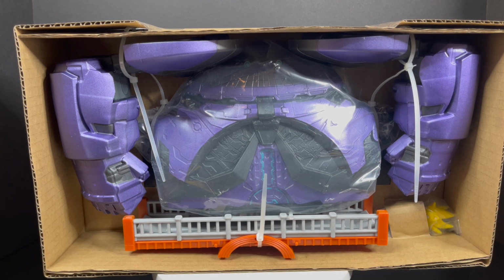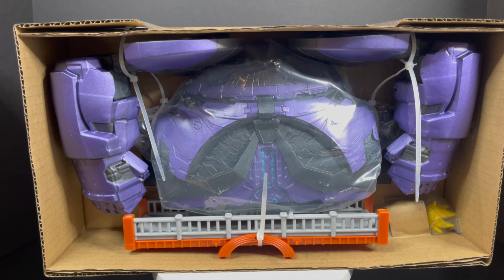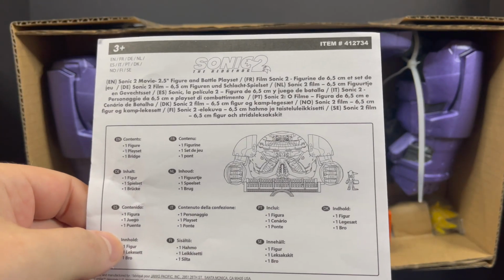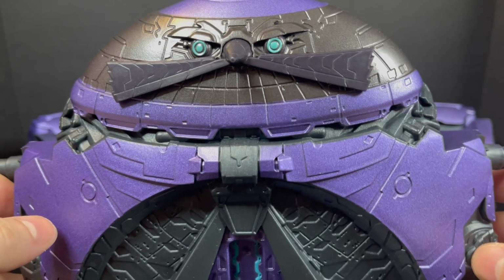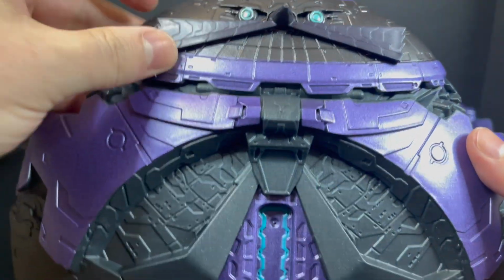Speaking of which, the final toy of our tour around the Sonic the Hedgehog aisle. So we have this giant Robotnik Robot, right? And he comes in a bunch of pieces. And I got the instruction booklet. And we'll pull them all out. And yeah, it's pretty self-explanatory. You just read the whole thing. You got the big Robotnik Robot that you piece together yourself.